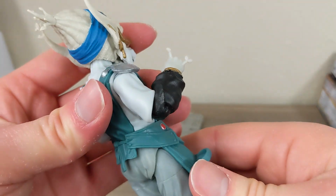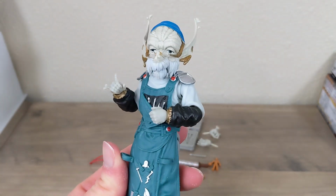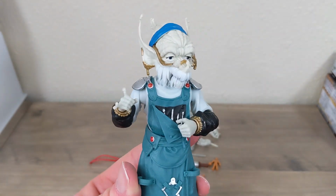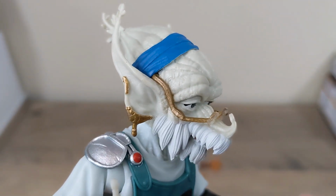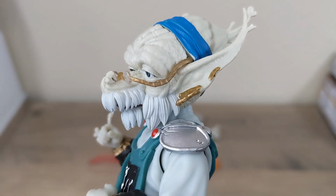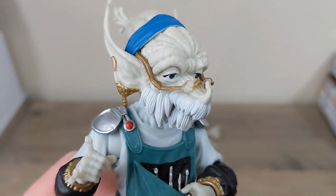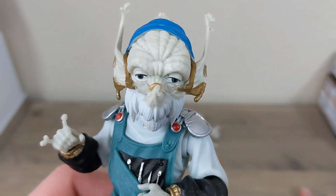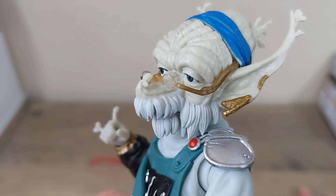This is kind of an independent piece that you can move around for the articulation. But the sculpting, the paint is so good. Look at that head. Let's just get a nice, good 360 look at it. It's incredible. All of the little details, all of the little paint applications. Maybe it could have used a slight black wash on some of his forehead or something, but besides that, you even have the tiny little glasses up on his nose.